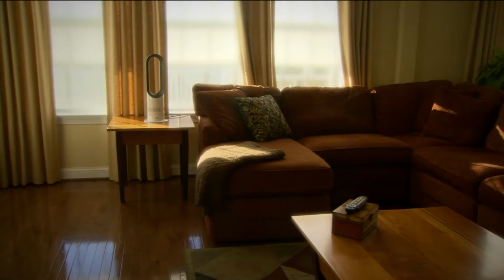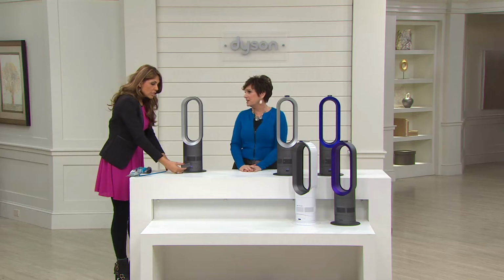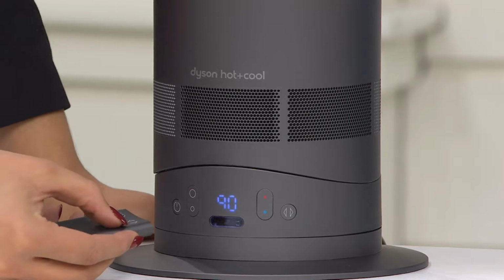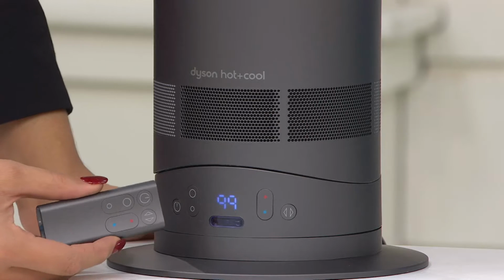And I'd love to show everybody, Susie, how it works. Because you might wonder, is it just low, medium, and high? How do I really get this working in my home? It does come with a magnetic remote control that you can use to change everything here. So let's take it all the way up to 99. 99 is the highest. 99 is going to be your high heat all of the time.